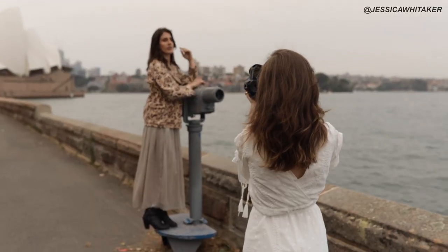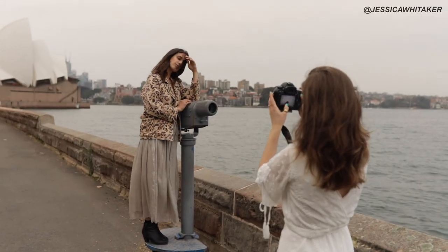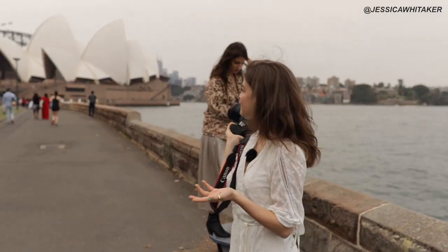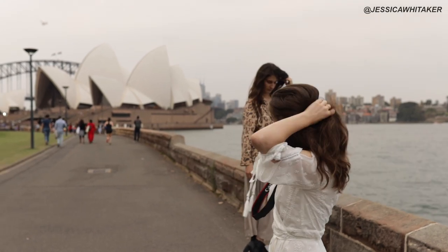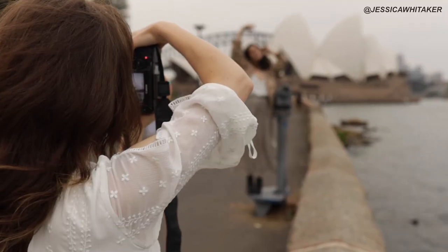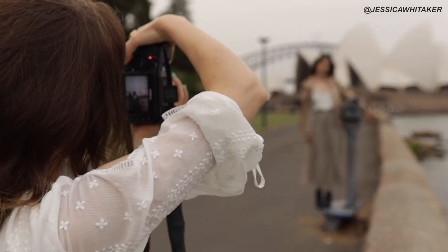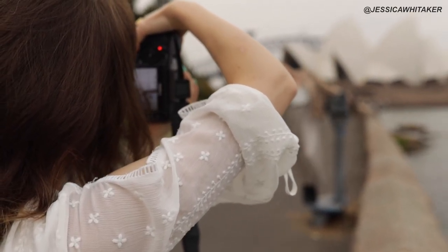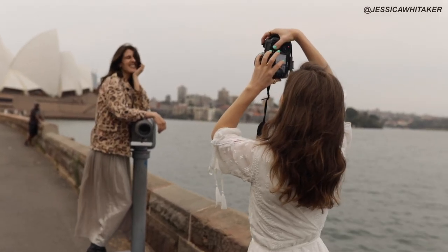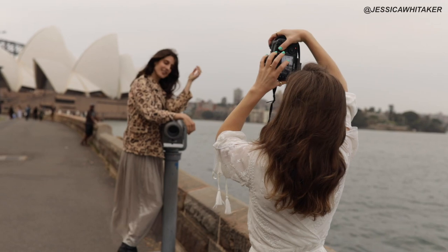The one challenge we do have today is we have the Opera House and the sky are blending into each other because it is overcast. So we're gonna start far back and then work our way up to the Opera House. Cute, and I'm framing her kind of right under one of the wings of it. Those are cute. Just like that, that's so cute. And then I'm gonna get this, okay, cute.